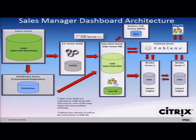So for this particular application, we have about 350 to 400 users, but overall, people relying on our Tableau servers, that number goes, I think, around 700 or so with different teams because they are all leveraging this architecture.